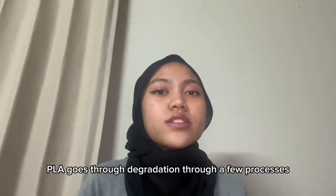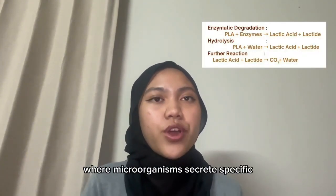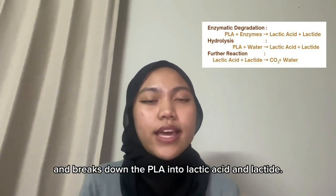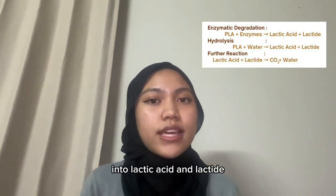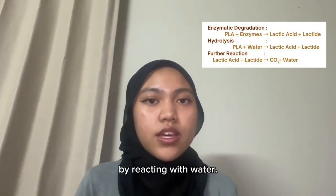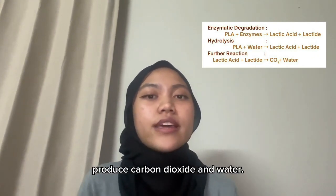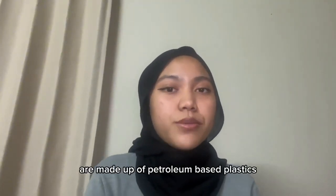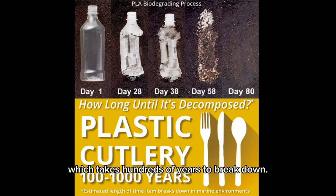PLA goes through degradation through a few processes, such as enzymatic degradation, where microorganisms secrete specific enzymes such as PLA depolymerase and break down the PLA into lactic acid and lactide. Hydrolysis also breaks down PLA into lactic acid and lactide by reacting with water. Lactic acid and lactide can go through further reactions to produce carbon dioxide and water. On the other hand, conventional plastics are made up of petroleum-based plastics such as polypropylene and polystyrene, which take hundreds of years to break down.